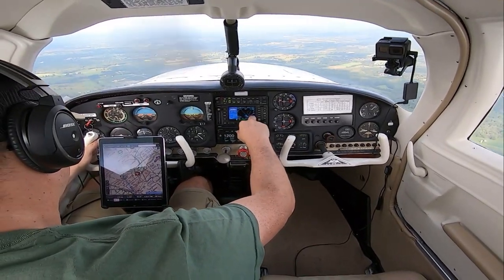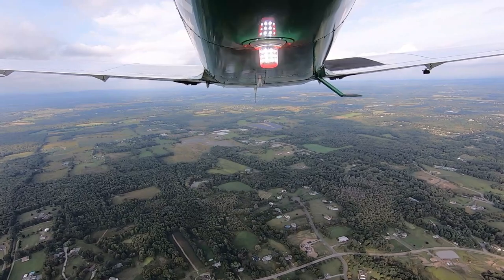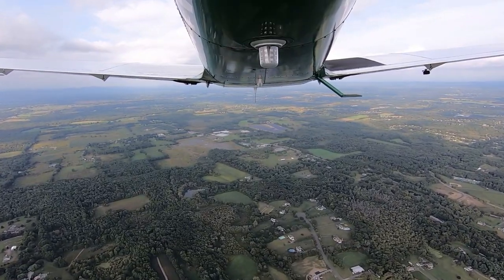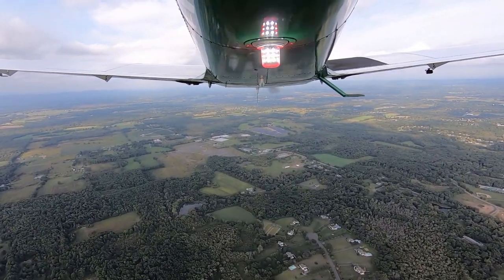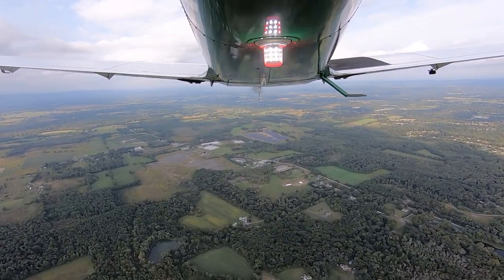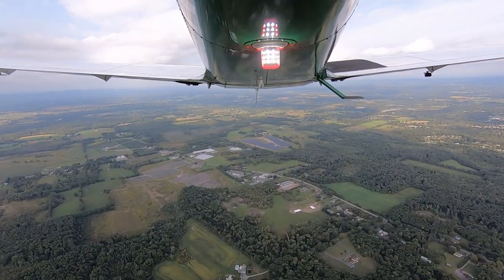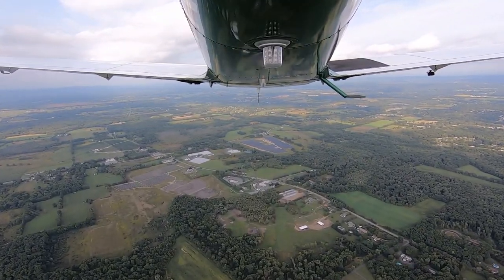Broken Coal Belt, 8,000. Temperature 22.4 Celsius, dew point 17 Celsius. We got Coal Belt in. They're saying traffic's behind me. That's the guys in the pattern at Orange County still.